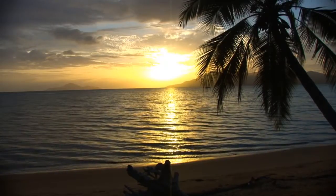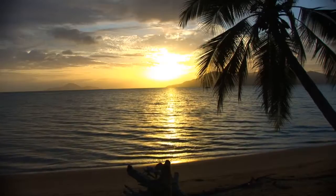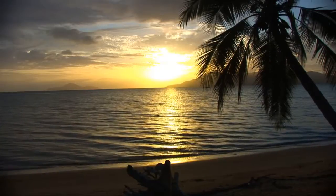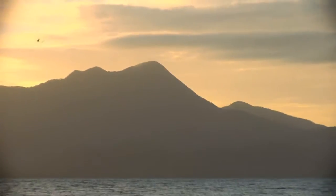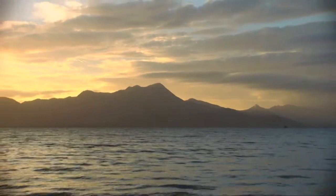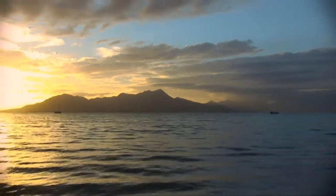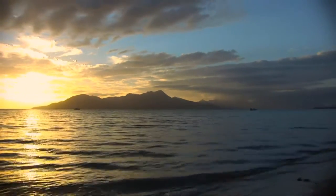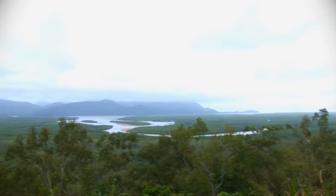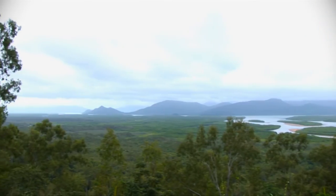The Hinchinbrook region. It covers a swathe of North Queensland coastline recognised as one of the most beautiful in Australia. It's dominated by rugged Hinchinbrook Island, one of the world's largest island national parks, facing a mainland mountain range, also home to extensive national parks, the two separated by a meandering, mangrove-lined channel rich in marine life. It is a very special place.